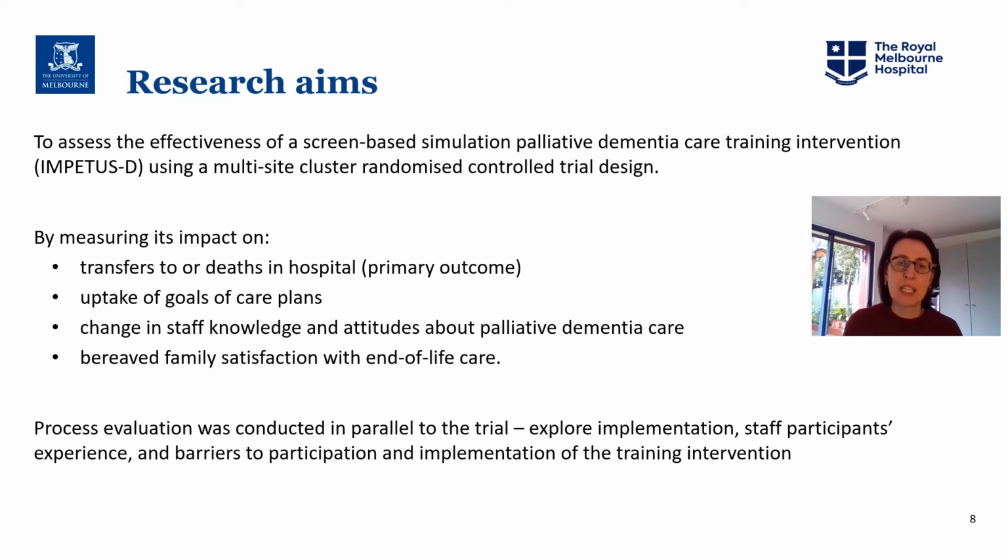The brief family satisfaction with end-of-life care was also of interest, and we used an existing instrument for that as well. And there was a process evaluation conducted alongside the trial where we explored implementation, staff participant experience and barriers to participation and other implementation processes of the training intervention.